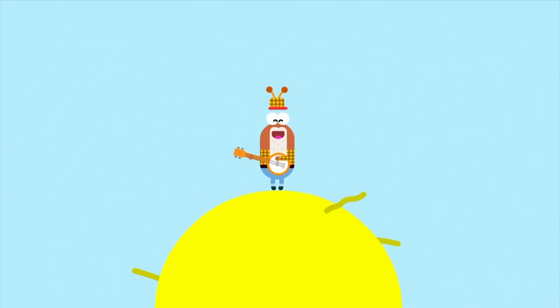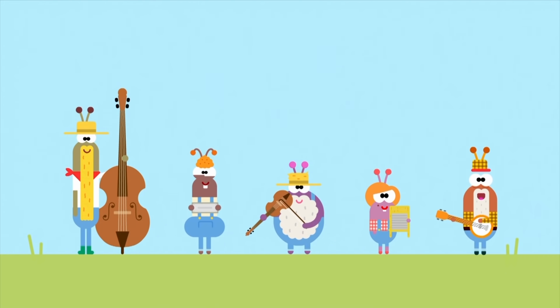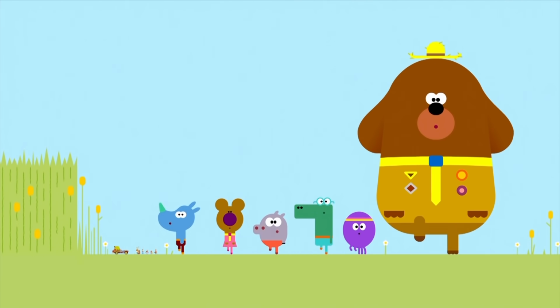Squirrels, let me introduce you to my band. We have Dilly, Hilly, Gilly, and Millie. And together, we are Billy and the Fillies. Oh, you've all got the dancing bug now.